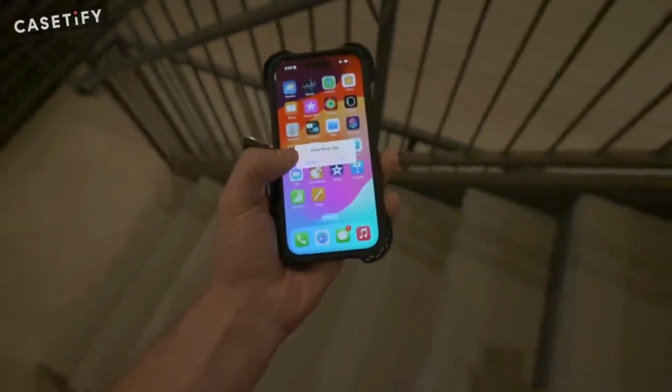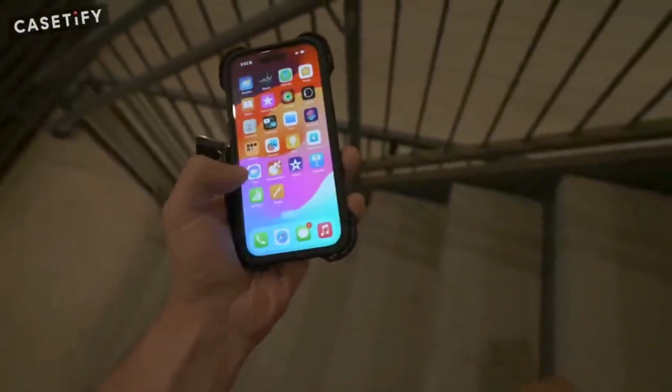I hope it gets copied, even though a bunch of phones were doing this years ago and then they stopped. I hope they bring it back now in response to how great this is.